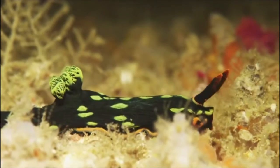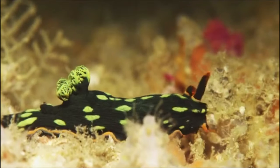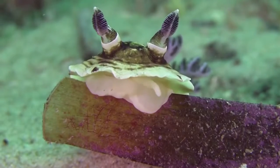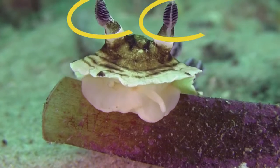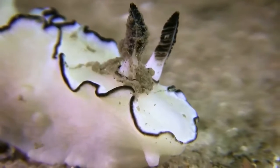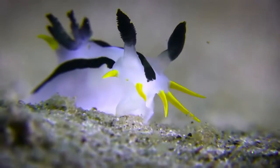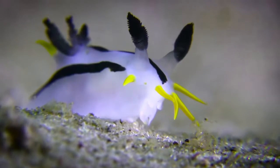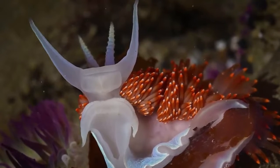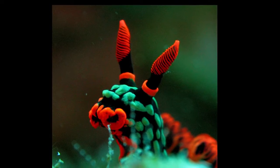With no internal or external shell, they are the only marine slugs that always lose their shells as adults. They typically have a pair of sensory organs on their head called rhinophores. The rhinophores serve to pick up smells in their environment. Many species also have sensory tentacles near their mouth that help them feel their way around. They have tiny eyes that can only detect light and shadows.